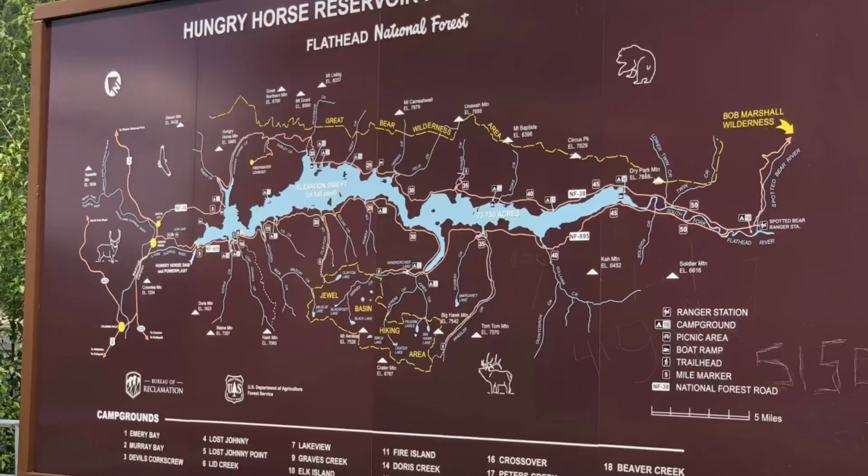Here we go. Okay, here's a diagram to help us understand spatially kind of where we're at. We're actually on the bottom, on the south side of the reservoir here, and we're going to go about halfway in. And in that picture, you can see all these tributaries, all these little creeks and things that flow into the reservoir and feed it.